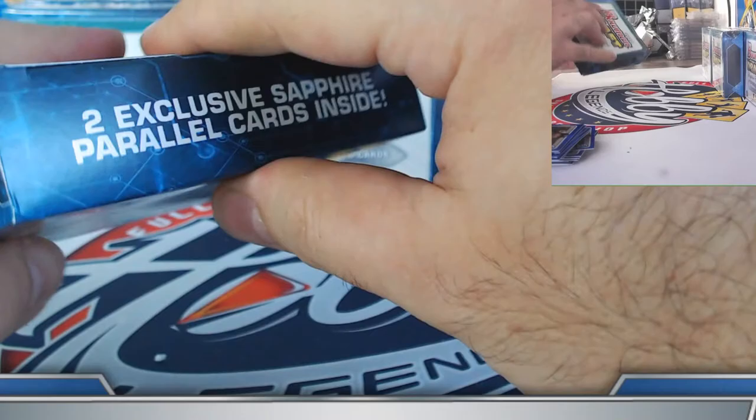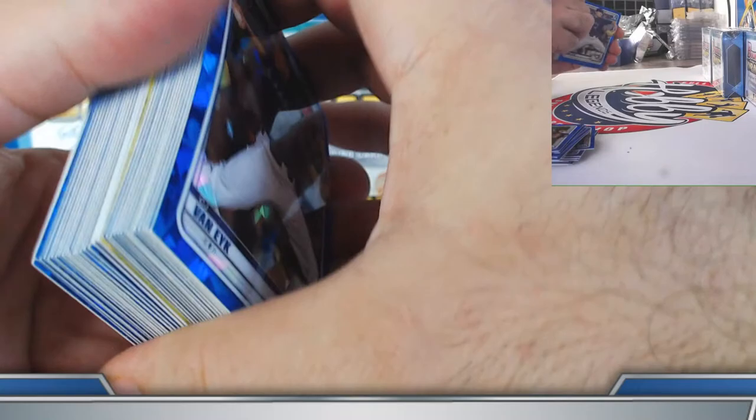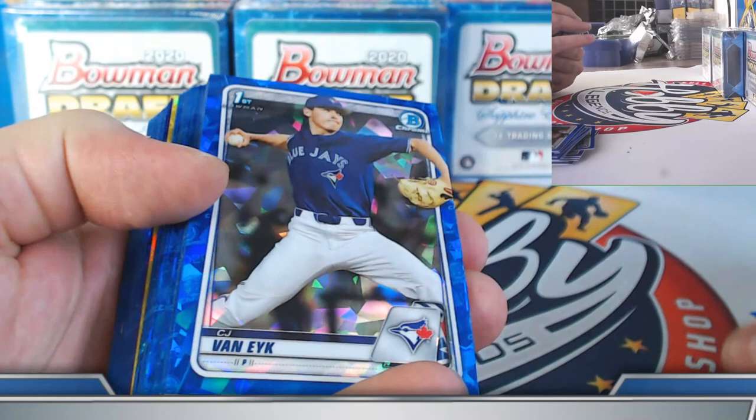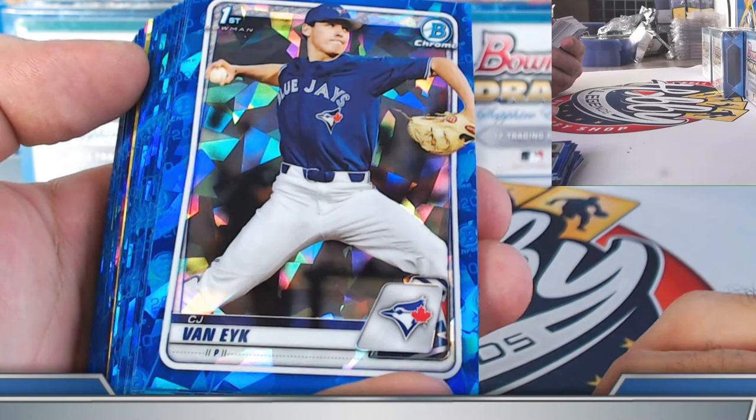Box number 12. Purple. There we go. Purple to 10 coming up. Hey, Mikey. Good to have you aboard, good sir. A $76.50 card. How do you come up with that bid?